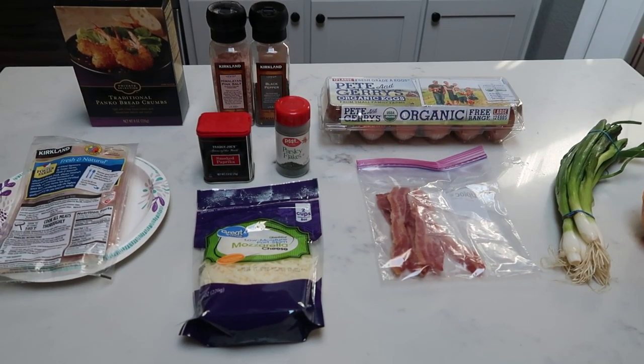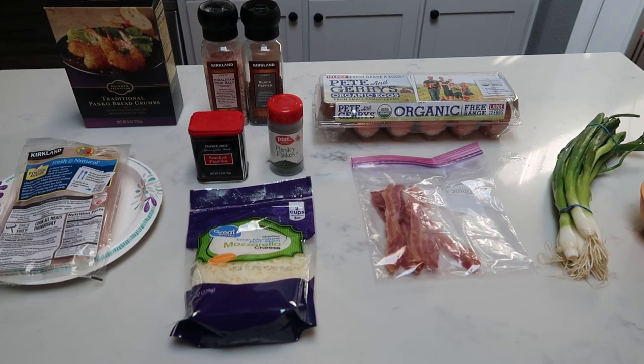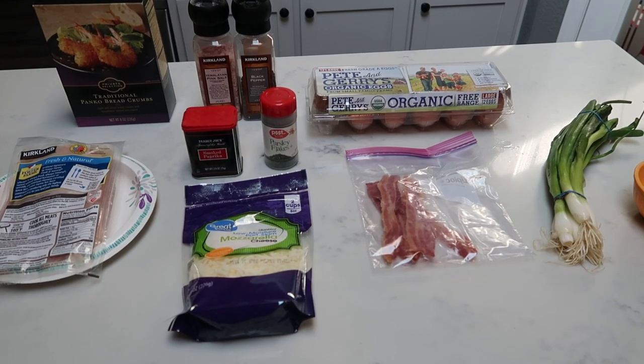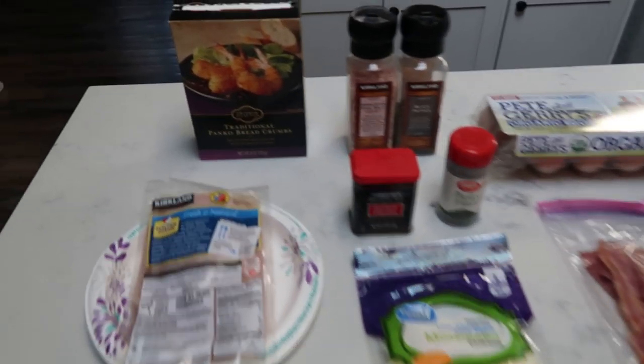For tonight's dinner, we are making Fontina rolled chicken. Now, I could not find Fontina cheese, so we're going to call this mozzarella rolled chicken. So let me show you what is in tonight's dinner.